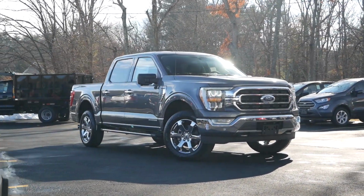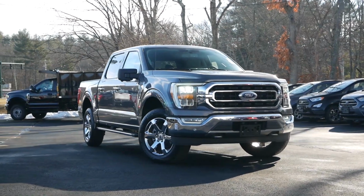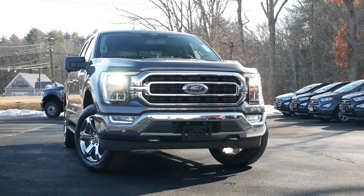For fuel economy, you can expect to receive right around 24 miles per gallon in the city and 24 miles per gallon on the highway, with Ford claiming a fuel range of 700 miles, which will most certainly entice a lot of buyers.